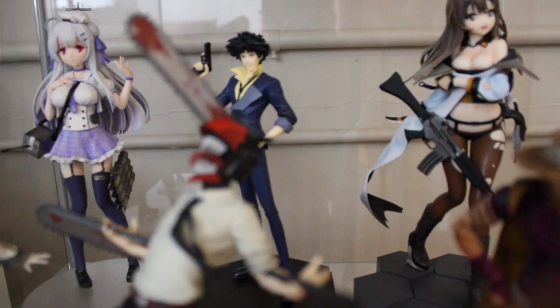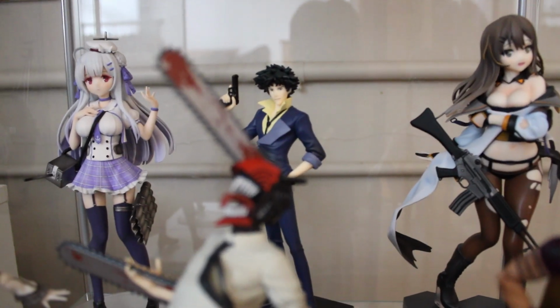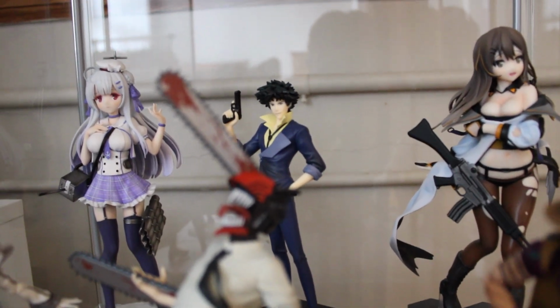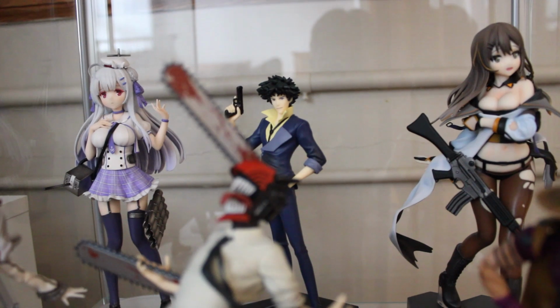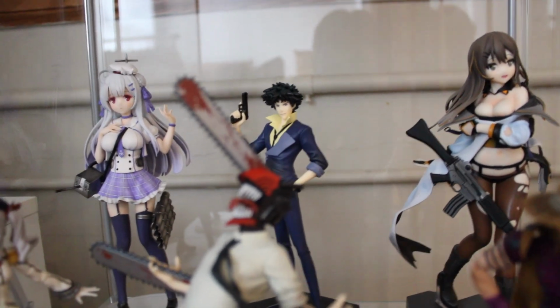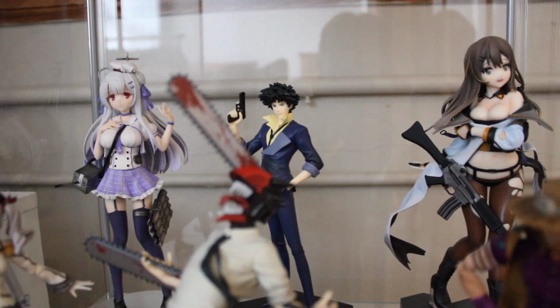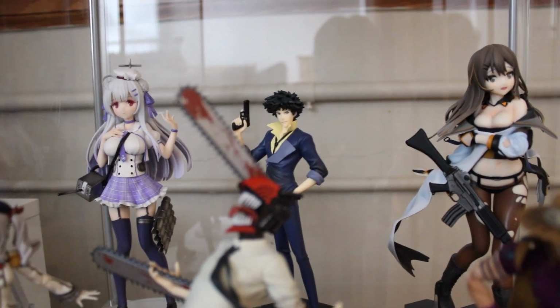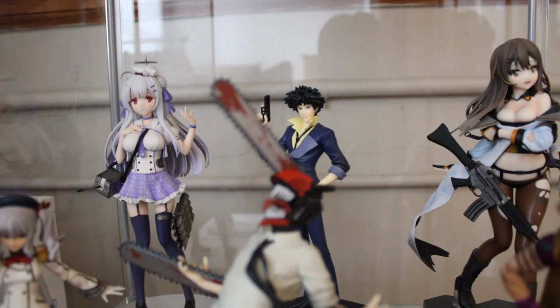Let's see if I can get a little close up there. Yep, we got Spike from Cowboy Bebop, his Pop Up Parade. Pretty solid Pop Up Parade. I should say that I do really like the Pop Up Parades. That's why I own a couple of them. The bases can be hit or miss, but the quality of the figure is really good for the price. Good Smile did a good job with this line.